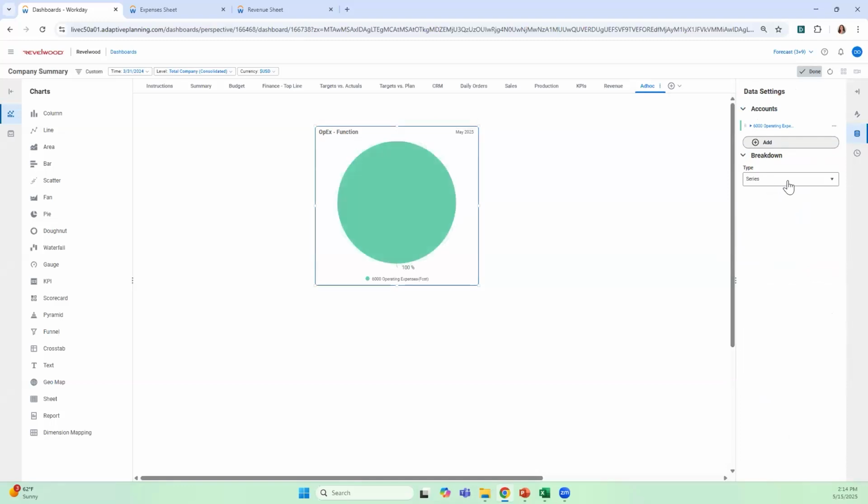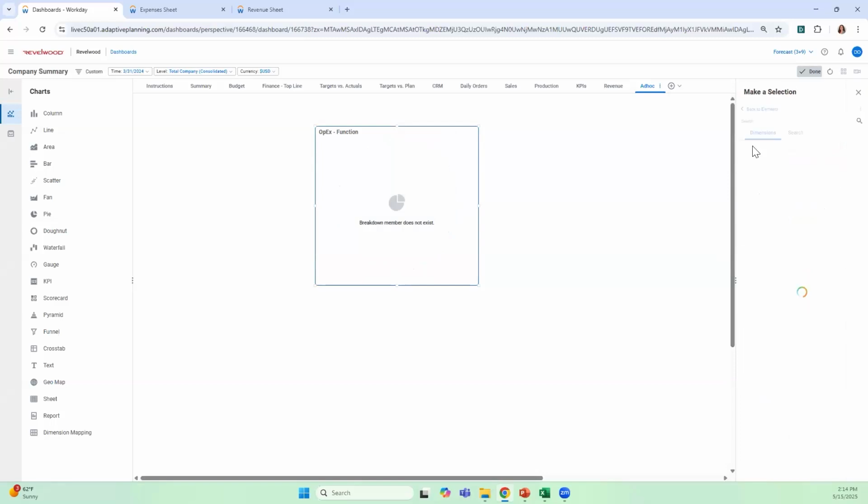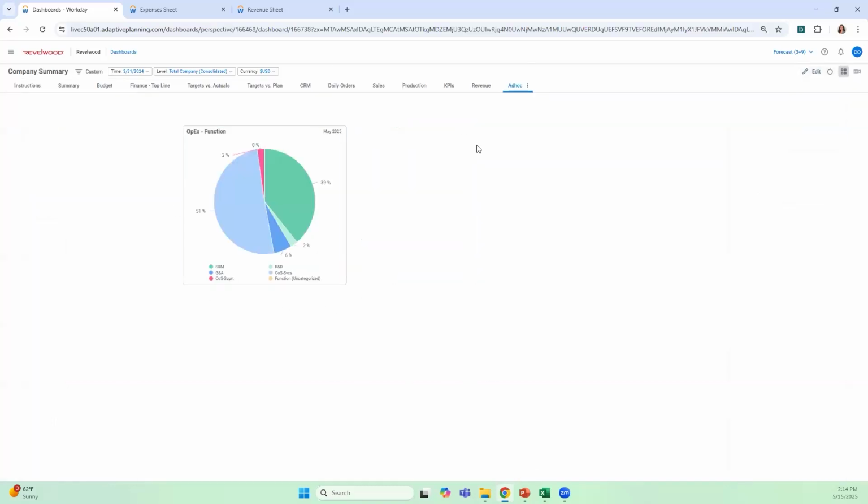Now what I want to do is maybe I want to break it down by that dimension of function instead of department now. All I have to do is go into it and select it, and I'll click function. And now I see it's broken into these. And if I click done, I already have it created for another tab in my dashboard for my company summary. I can also drill into this as needed as well.